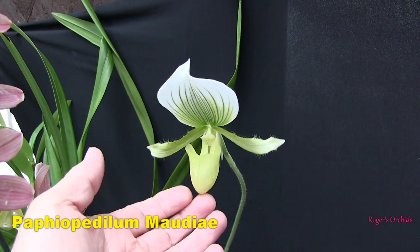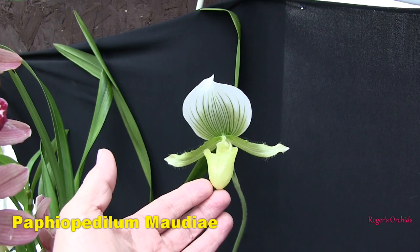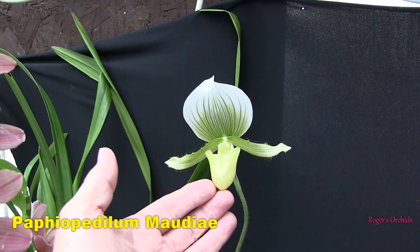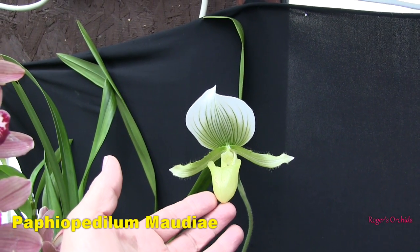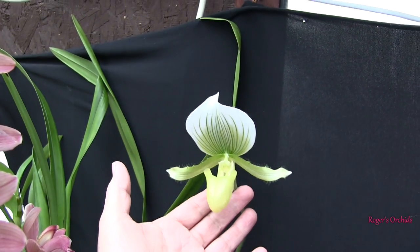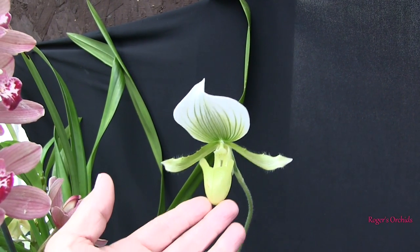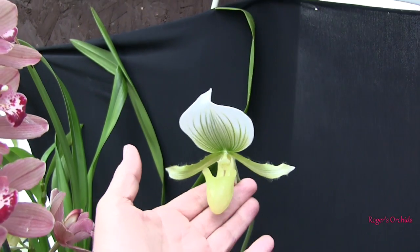I've got 2 Paphiopedilums out. This one's been out some time now. This is Maudiae. Lovely clean colours, just green and white. Just 2 clean colours, and I like it for that reason. It's a good size bloom, yeah. Single bloom on the spike. Takes a while to progress and open, but when it does, it lasts well.